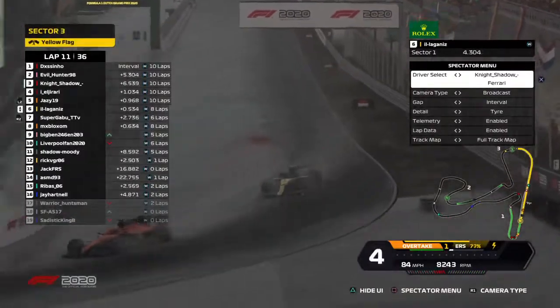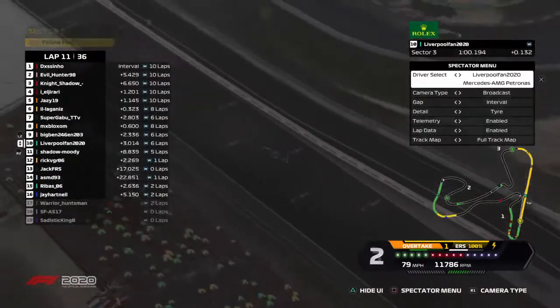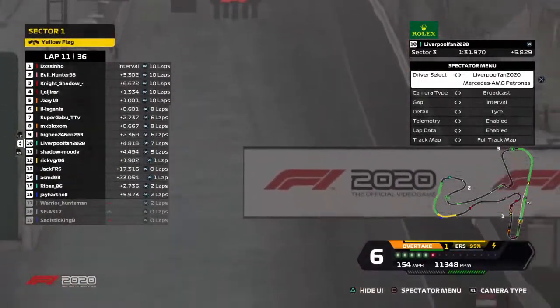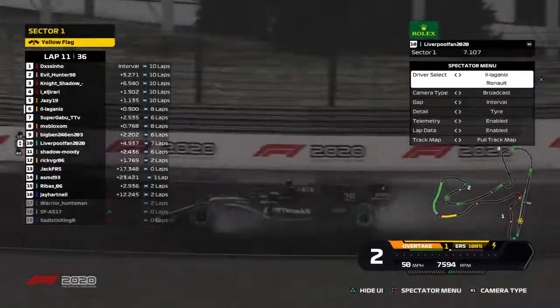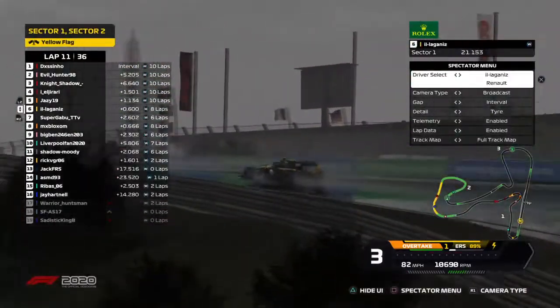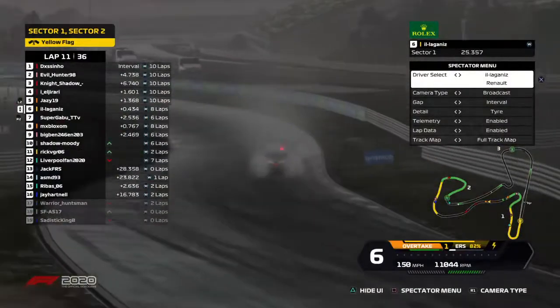Night Shadow won't be complaining all that much about that one, with an opportunity now to try and catch up to Evil Hunter. And Liverpool fan has just spun. He's made a mistake, so that's put him down to 10th place behind Big Ben. So quite a few spinners in the early going of this Dutch Grand Prix. Laganes now follows Jazzy on the exit of turn 4.